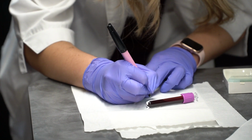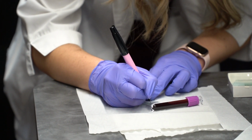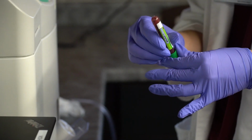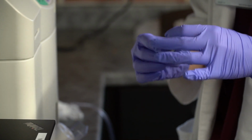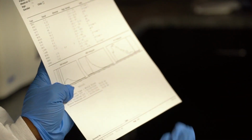Our MLTs gain a sense of responsibility. They're taking care of patient samples, which are important. I tell my students that each specimen that comes through the lab is their parent, sister, brother, and they have to concentrate on making sure all the results are accurate. The doctors are relying on these results, numbers that are on a piece of paper, and they're treating based on the numbers that are projected.